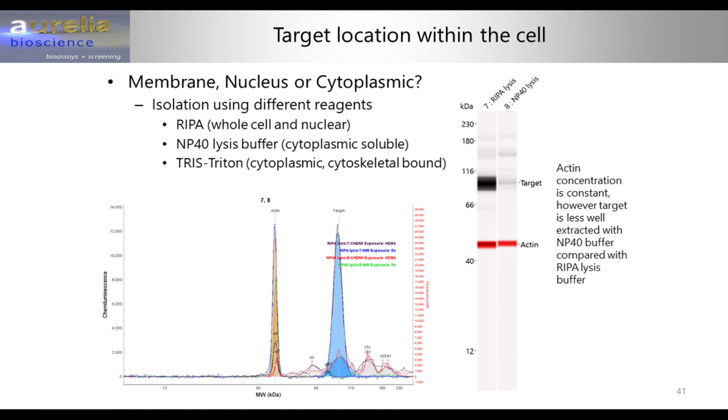Next, you also have to think about the target location, so where your protein actually exists in the cell, whether it's in the membrane, in the nucleus, or in the cytoplasm. And that will influence the way you disrupt the cells in order to get the protein out. So sometimes we use RIPA buffer, sometimes we use NP40 lysis buffer, and sometimes we use Tris-Triton. It really depends on where the target protein is, and the extraction process in order to measure it. And you can see on the right-hand side, we're comparing a target in RIPA lysis buffer versus NP40 lysis buffer. With NP40 lysis buffer, you hardly see any target, whereas you see a lot of target with RIPA buffer, probably because that target is actually in the nucleus.